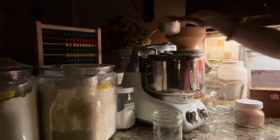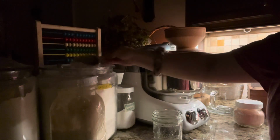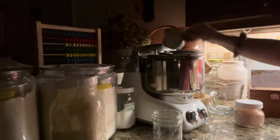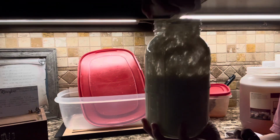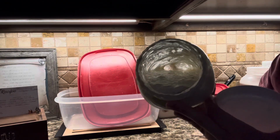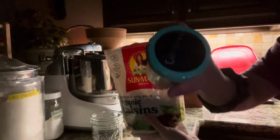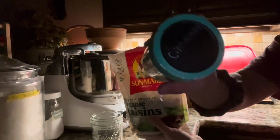So this is a super easy recipe, and I call it drop English muffins. And if you're familiar with like drop biscuits, you just basically scoop them out. It's a little bit of a wetter dough. And so anyways, I'll add some baking soda in the morning and I will mix it all up really well.